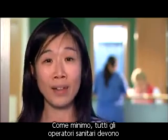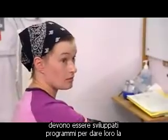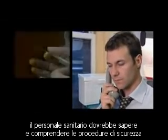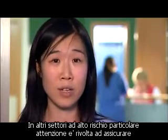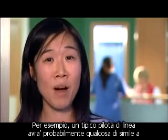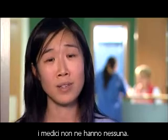At the very least, all healthcare workers must understand the key concepts of patient safety. For those already in practice, programs must be developed to give them the skill to continue to practice safely. Most of all, healthcare professionals should know and understand safety procedures in their own local service context. In other high-risk industries, careful attention is paid to ensuring the ongoing competence of frontline staff. For example, a typical airline pilot would probably have something like 100 assessments of their competency over the course of their career. In some countries, doctors have none.